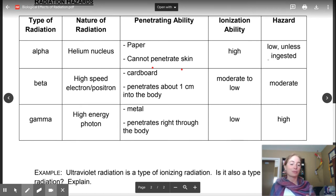And that actually could have been some of the issue with places like Hiroshima, Nagasaki, Chernobyl. Some of the food and water that was coming in there was contaminated with radioactive materials. Well, you eat it and then you get radioactive alpha particles bashing around in your innards.